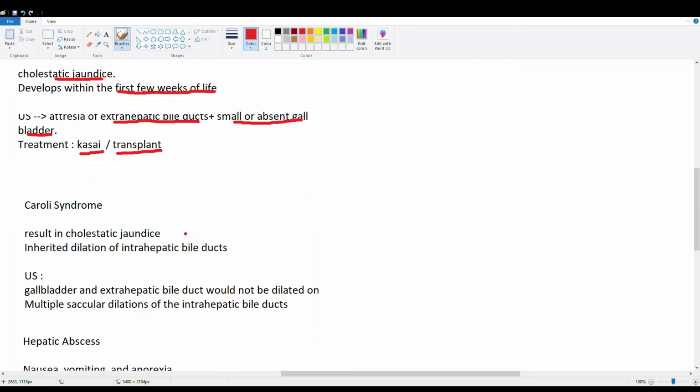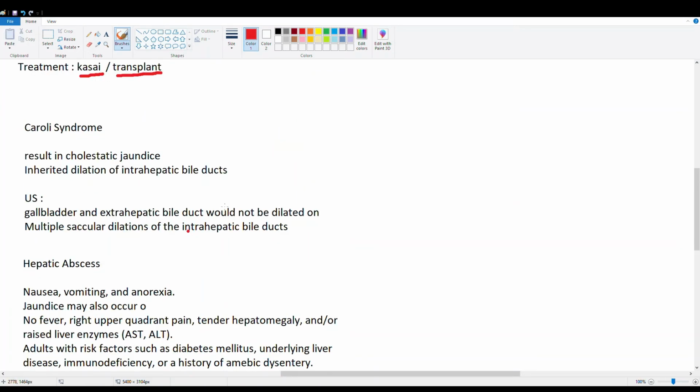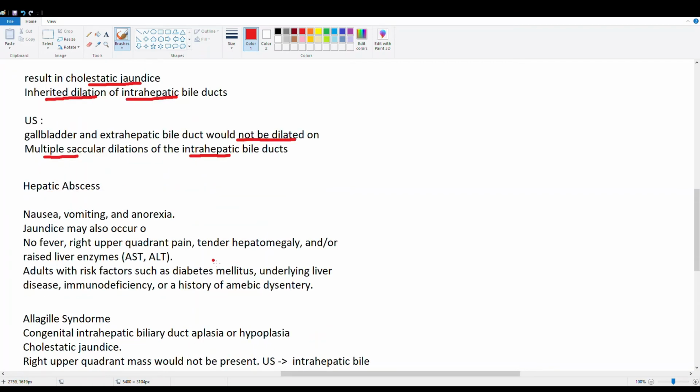Alright, next. Caroli syndrome. So Caroli syndrome, as we saw with the type 5 cysts, we have a cholestatic jaundice pattern. This is an inherited dilation of the intrahepatic bile ducts. So in our picture, we had an extrahepatic picture. In the ultrasound, this is intrahepatic. Alright, so the gallbladder and extrahepatic bile ducts would not be dilated, and you'd see multiple saccular dilations intrahepatic. Okay, so that's how we differentiate those answer choices for Caroli. Caroli, intrahepatic cysts. All right.